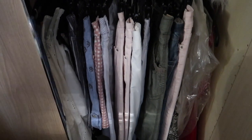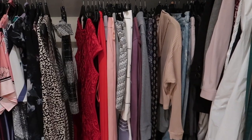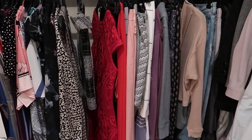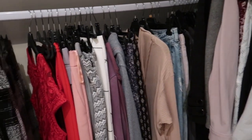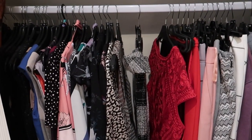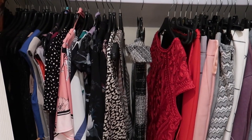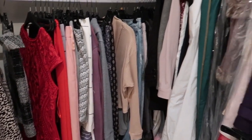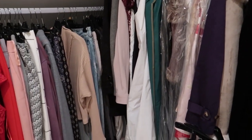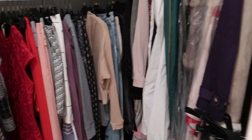I'll take you through into the other room now and show you the wardrobes in there. So this is one of the dressing rooms off my bedroom, and as you can see, I don't think my clothes have ever had so much room to breathe. They still need some sorting in here, but this is for another day, because to be honest, as far as sorting clothes out, I'm absolutely done.